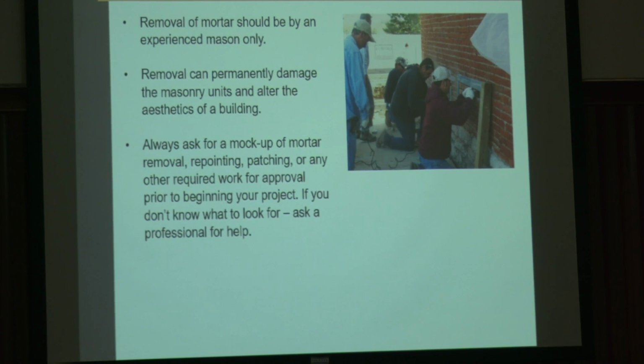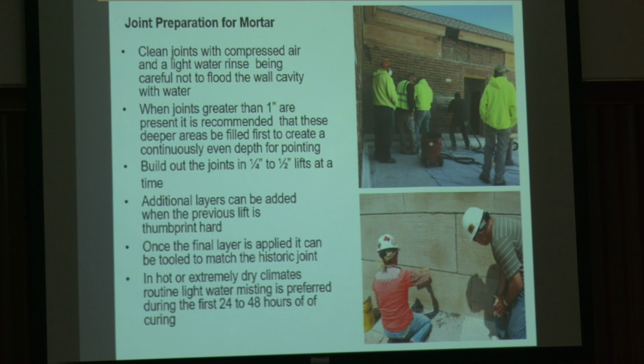And John was probably involved in that whole process. Yep. And he'll actually certify masons on projects, to be approved to be able to do the work. That house, and I'll talk about it later, because of its significance, we wanted to make certain that it had skilled labor.